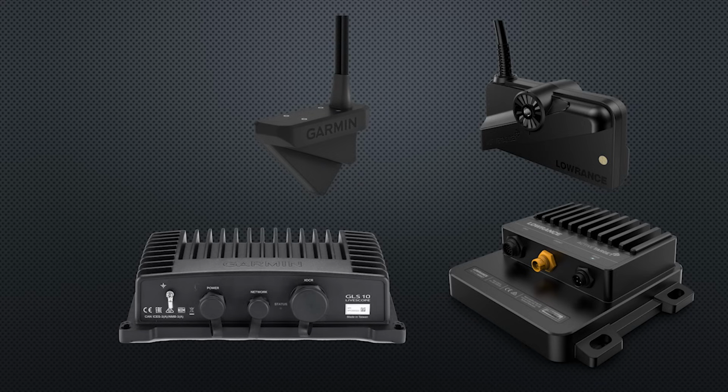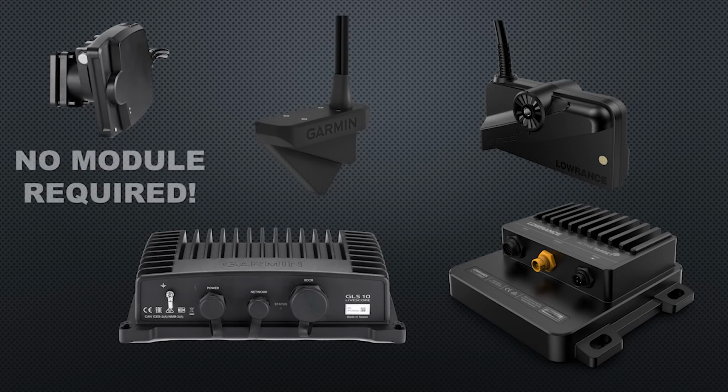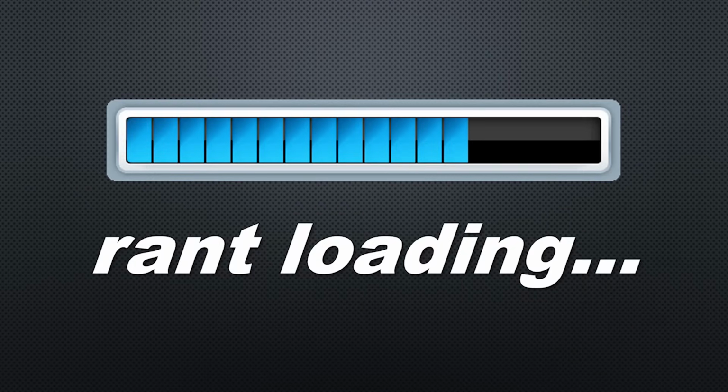This is one of the biggest differences with Humminbird. No sonar module is required. The transducer plugs directly into the Ethernet port or network box. So from an installation perspective, you'll probably shave an hour or so from the install cost if you're paying someone to do it for you with Humminbird. But aside from that, having a box doesn't bother me.